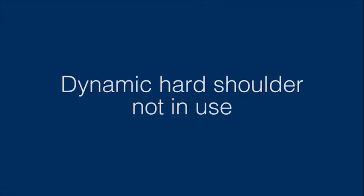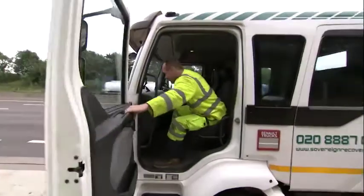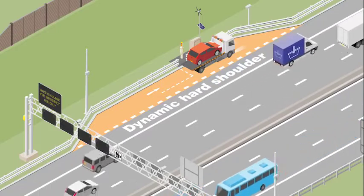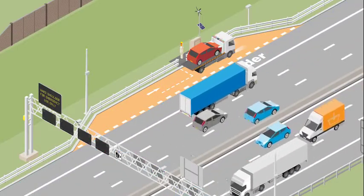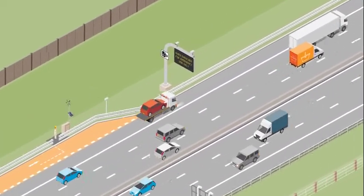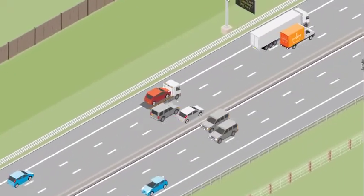What if you don't need help from Highways England? If the dynamic hard shoulder is not being used as a live running lane, then you can exit the emergency refuge area as normal and use the hard shoulder to accelerate to an appropriate speed before rejoining the carriageway.